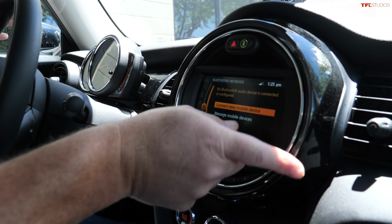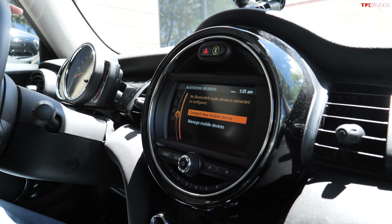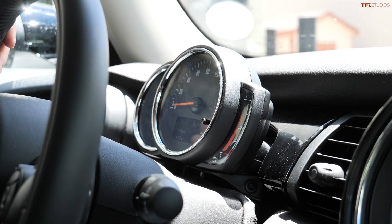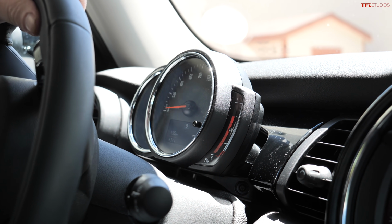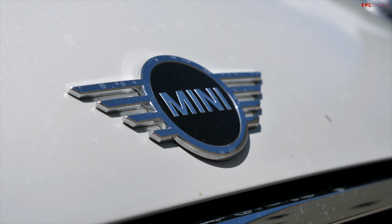Gone is the big speedometer right here, which I'm actually really happy about because I just don't like passengers telling me that I'm speeding. It's all right here. Very easy to read once you get used to it. And I'm gonna be saying that a lot, once you get used to it. Because Minis are unlike any other vehicle on the road.